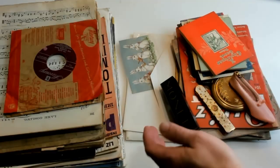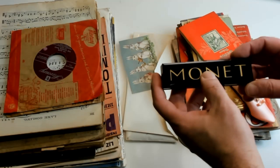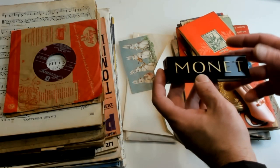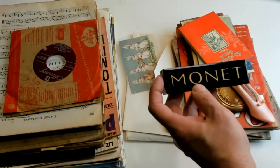Okay, so here we go. This is the first item. This is a Monet. It's actually from a display for the jewelry company, probably 70s or 80s would be my guess. Nice condition. I paid a dollar for it. I expect to get maybe 14, 15 bucks out of this, maybe even higher than that. I haven't looked these up in a while. I've had a couple of these before, and it goes from like 14 to 24, somewhere in that range is what I got out of these.